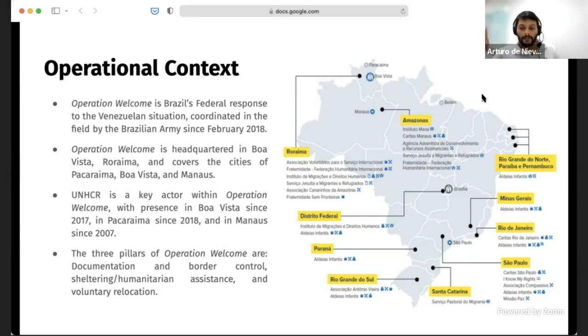So the Brazilian Army is headquartered in Boa Vista, and they have a humanitarian logistics task force commanded by a division general, currently Division General Swingle. And the army here is our main counterpart when it comes to organizing the operations for the influx, together with other UN agencies and of course NGOs, civil society organizations, and other partners.